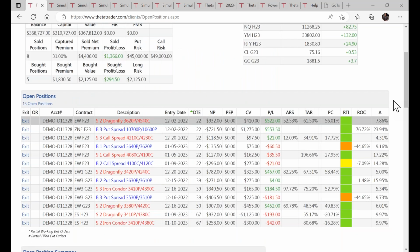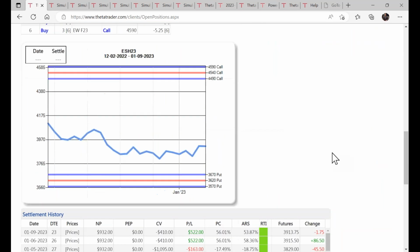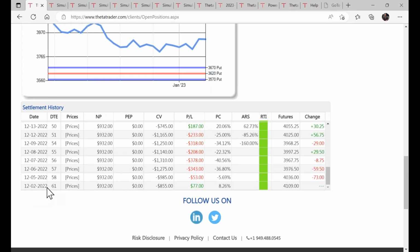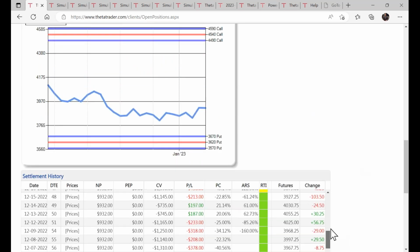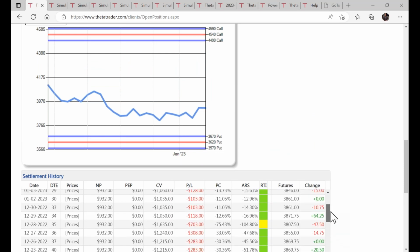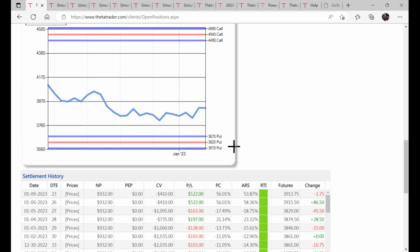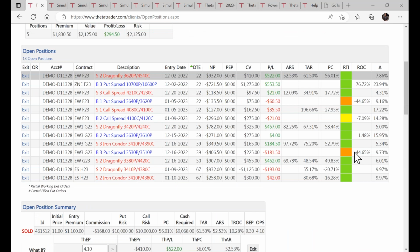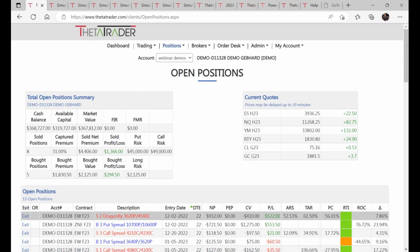And you'll see it's highlighted gray, and then you just scroll down and you can see here from the first day you placed that trade on December 2, had 61 days till expiration, and it's been green the whole time. A little bit yellow, a little elevated risk, but maturing nicely is green and is very close probably to a blue RTI. So you can see the details on any of your open positions. And then of course, closed positions you can access this way as well.